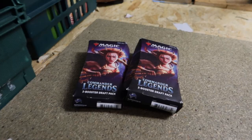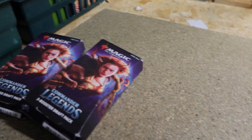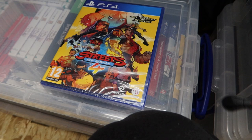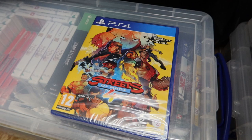So two of these Commander Legends 3-pack booster pack thingies sold for £44 plus shipping. Got one of those left, so that's very, very nice indeed. Now I've got to get actually up into the loft. Ugh. And we're looking for, it should hopefully be, it might actually be in this one down here. There we go. We've sold a copy of Streets of Rage 4 on the PlayStation 4 for $19.99 plus signed for shipping. Bit of RA, cost me £5 or £10 maybe. Can't quite remember.